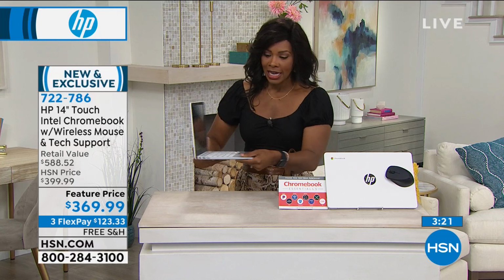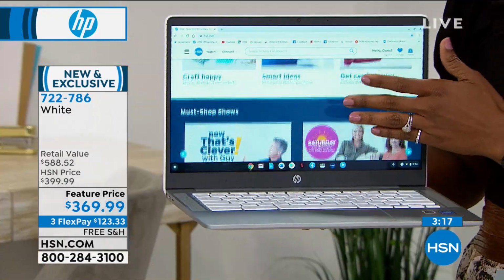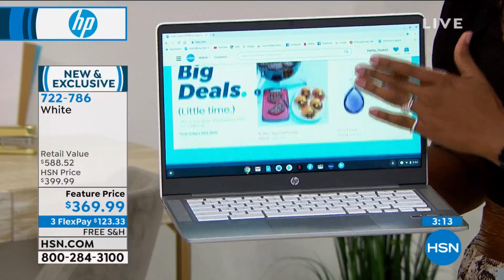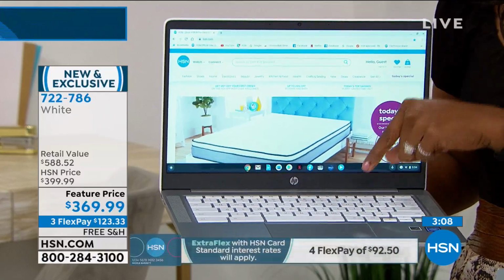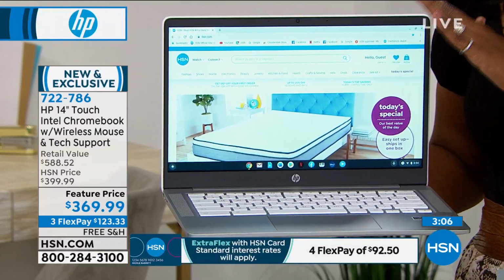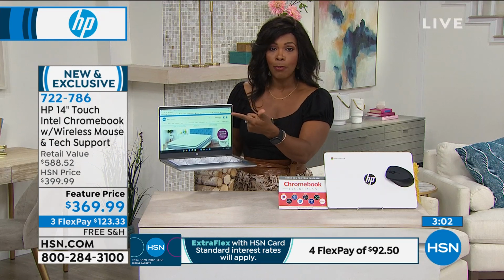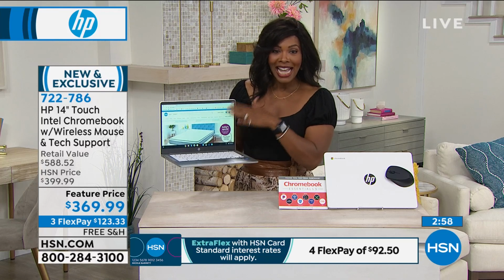If you've just recognized that, yes, if I'm honest with myself, I need a new computer, but I don't want, or maybe can't, spend hundreds and hundreds of dollars on one and do that every few years. How about getting one that updates itself? How about getting one that was created to be fast, to be simple, and to be secure? That's what this is. And this is a feature price.